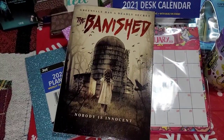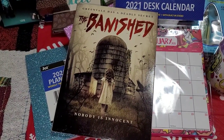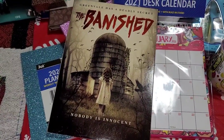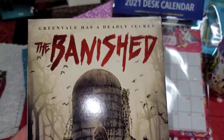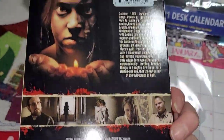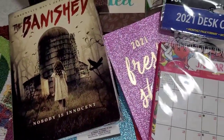So, speaking of movies, this one right here says Greenvale has a deadly secret. The Banished. Nobody is innocent. So, I love me a good horror movie or flick up in here. And this one just looked creepy. So, I had to grab that for my husband and I to watch.